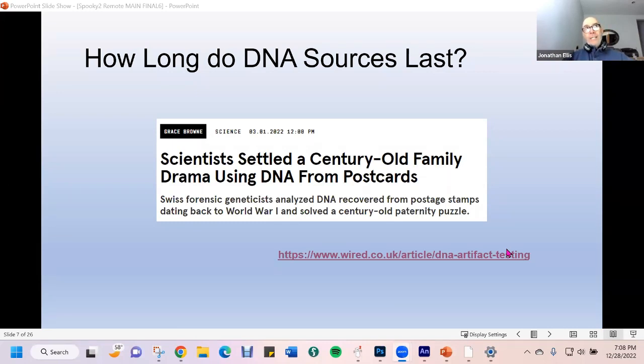So 100-year-old DNA on the back of a stamp was able to connect these two people, and people are concerned that they have to change out their nails every 2 weeks. So my logic just tells me, no, it's not such a big crucial thing. DNA lasts.